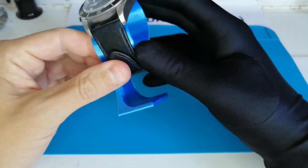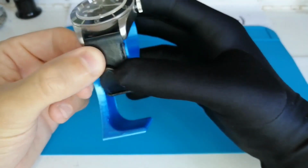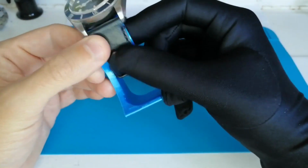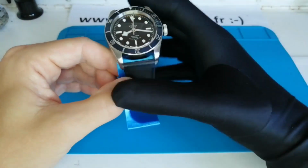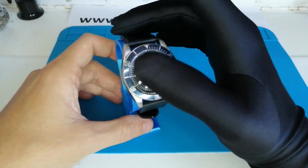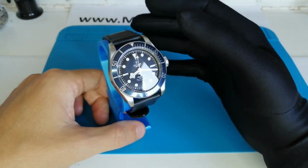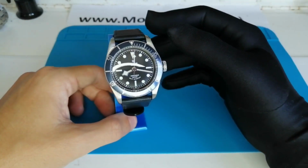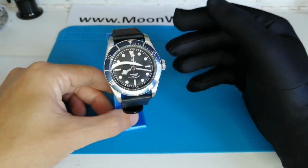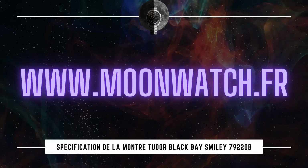And finally, in this version, 79220B, we find an aged and burnished leather strap with a hint of midnight blue. It's really very beautiful, and we'll talk about it in a bit more detail. In any case, even today, the Tudor Black Bay remains an iconic model from the Swiss watchmaker Tudor, and this watch has many features to attract and stand out from the new generations of divers. Personally, I much prefer this Smiley dial edition, older than the new references.